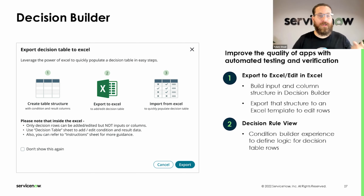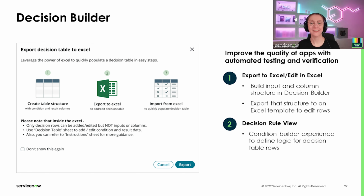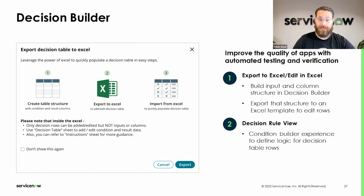Yes. So the Decision Builder does require you to be on Tokyo to get this version. But again, once you upgrade to Tokyo, you're going to get this version. And as there's future updates, you can grab those. But the Excel stuff is pretty killer because now I can have my analysts just make those decisions for me.